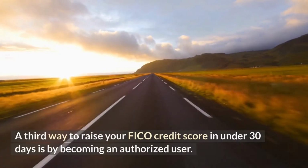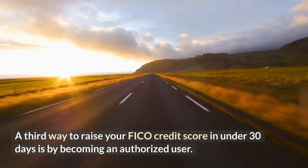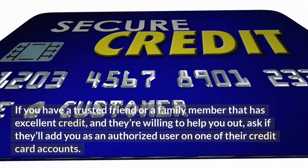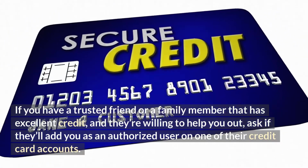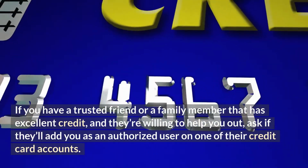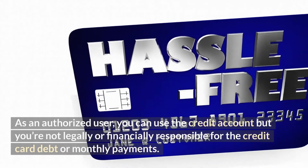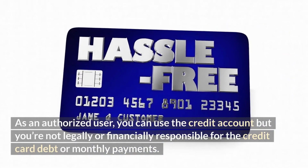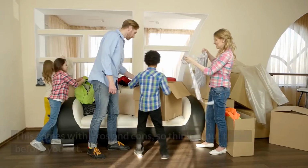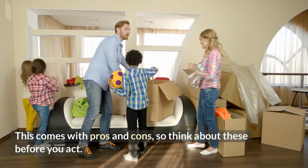3. Become an authorized user. A third way to raise your FICO credit score in under 30 days is by becoming an authorized user. If you have a trusted friend or a family member that has excellent credit, and they're willing to help you out, ask if they'll add you as an authorized user on one of their credit card accounts. As an authorized user, you can use the credit account, but you're not legally or financially responsible for the credit card debt or monthly payments. This comes with pros and cons, so think about these before you act.